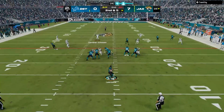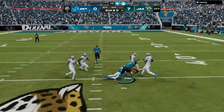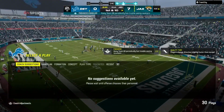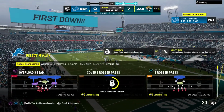They go play action now. Lawrence. They'll get this one complete to Zay Jones. And they're going to have this across midfield and inside the 45. Getting it to him in space pays off big time. That winds up going for 31.